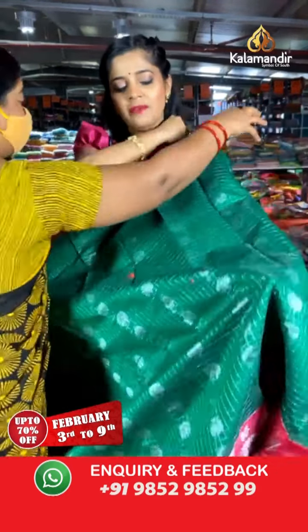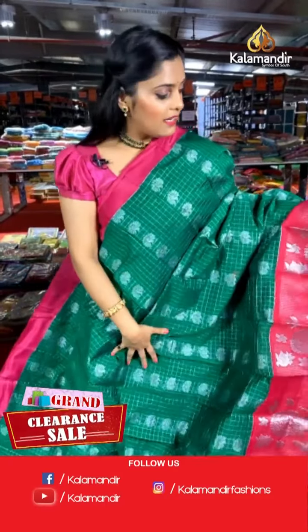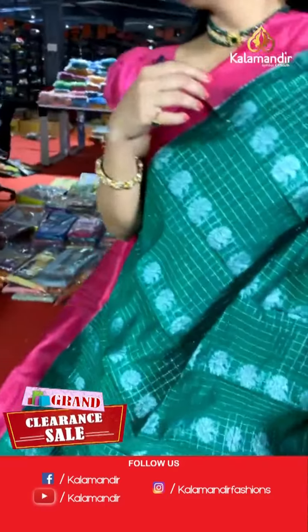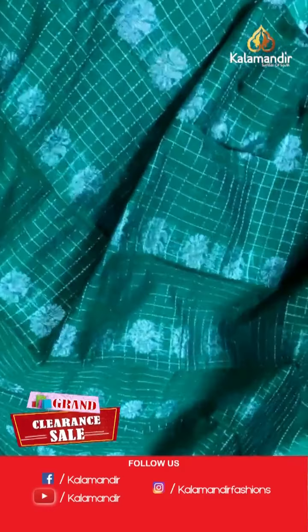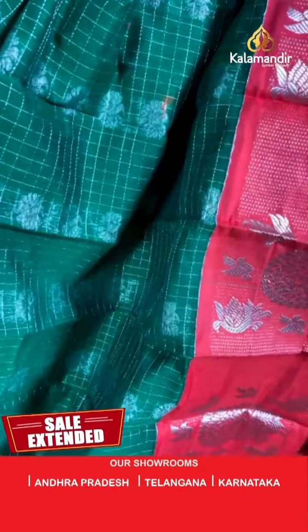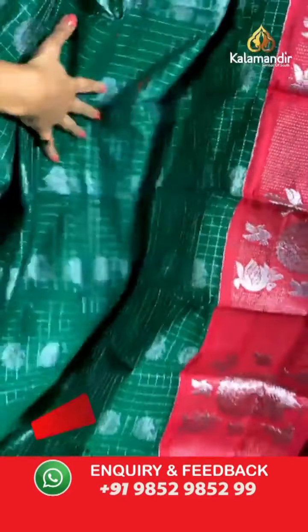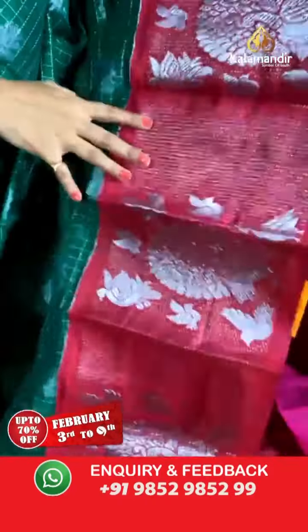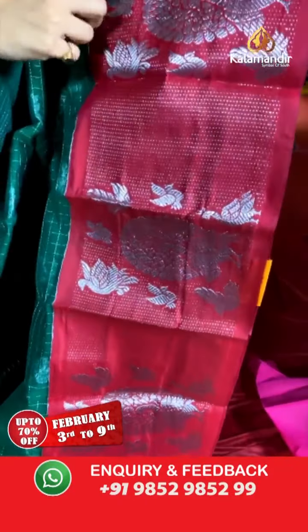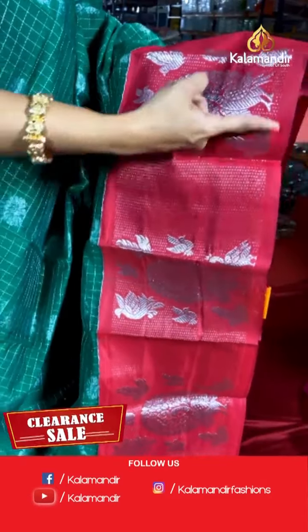Okay, so I'll show you the next saree, it is going to be a pattern change now. Here is the next saree, dark green in color with a combination of red. On the entire body, you will find silver zari checks and floral butties. Then comes the border of the saree, which has beautiful peacock design all over it and bird design all around it.